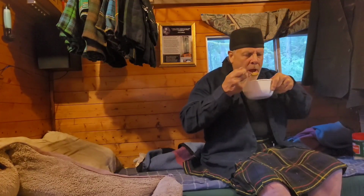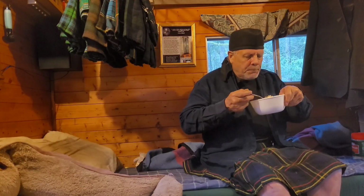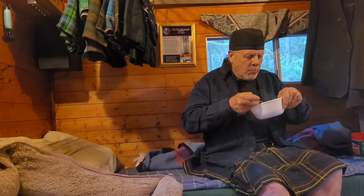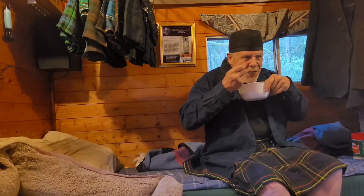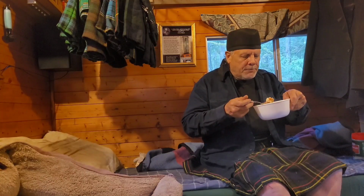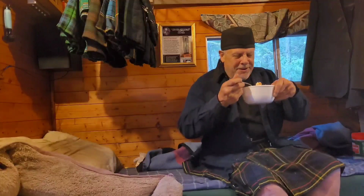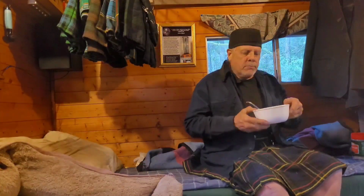Oh my God. This tastes so amazing. I wish you could understand how amazing this tastes. It is fantastic. And cheese on anything just makes it better. Cheese and bacon. This is fantastic. I got quite a large bowl. It's going to be filling and super, super healthy.